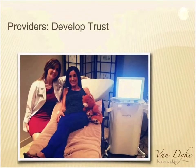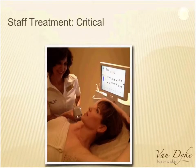And the providers, they're the ones who develop the trust. And the patients come to love the providers. So we need to love them too. Here's a big, big thing. You've got to treat your staff. They know what the procedure's like. They can talk about it with confidence, and they can brag about it. And they also get a free treatment, which they like.